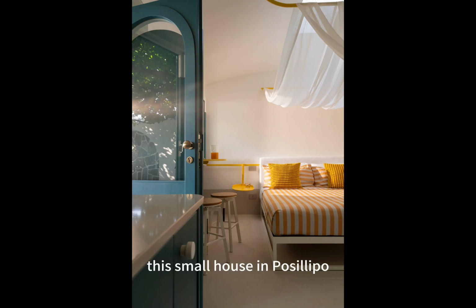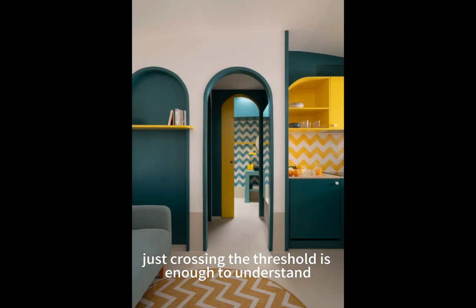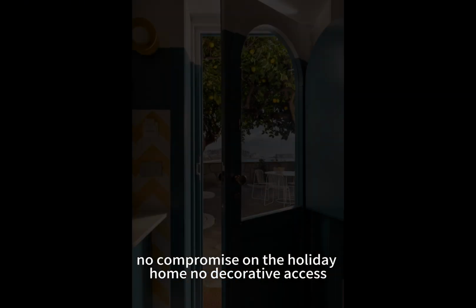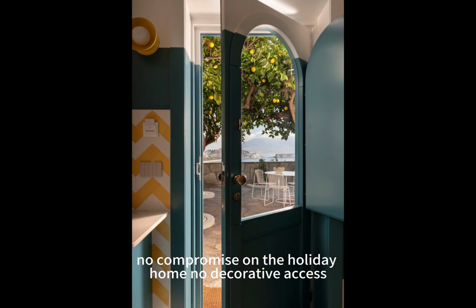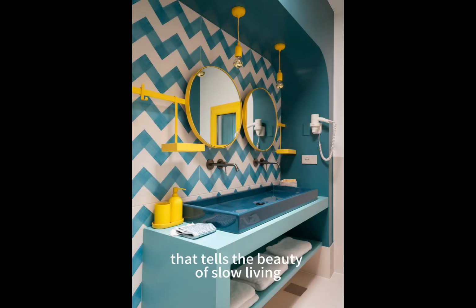This small house in Posillipo, by the sea, is only 26 square meters. Yet, just crossing the threshold is enough to understand that here, every detail is designed to be fully lived in. No compromise on the holiday home, no decorative excess, just the essentials, poetry, and a careful design that tells the beauty of slow living.